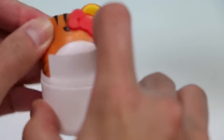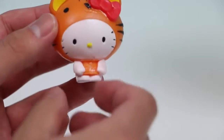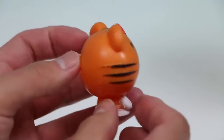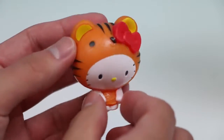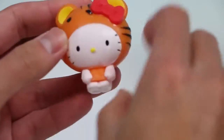Ooh, I've seen this outfit before and it's really cute! Here's Hello Kitty in her tiger costume! Roar, roar! Just kidding, Hello Kitty would never roar at us! Let's see how squishy you are! Wow! This Hello Kitty is pretty squishy.